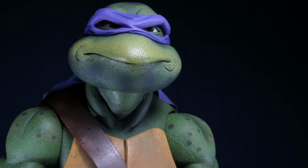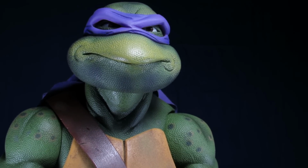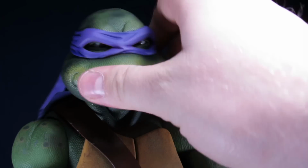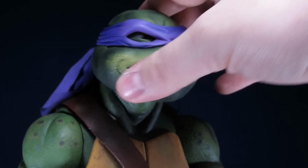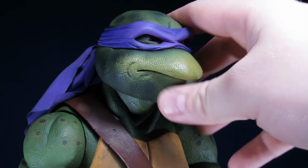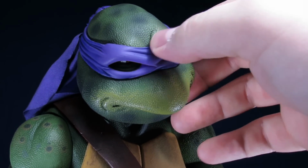Possibly that is the thing on this figure that isn't quite accurate from the film, because I remember there being a lot more color in the eyes for Donatello. But still, really cool though for this figure. Even got some added detail here around the sides of the lips. And same with the frowning of the brow here.